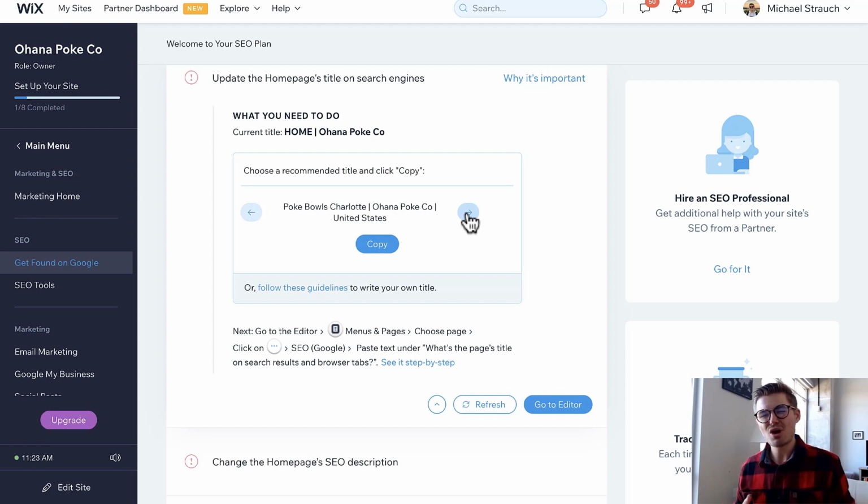Technically speaking, you don't need that particular portion, or you can change that to something else, or you can keep it. Again, these are recommended based on past history of what maximizes your SEO here on Wix. So I always recommend looking at these and at least entertaining them. In this case, these are good keywords. Poke Charlotte NC. I like Poke Bowl Charlotte. I'm going to copy that.